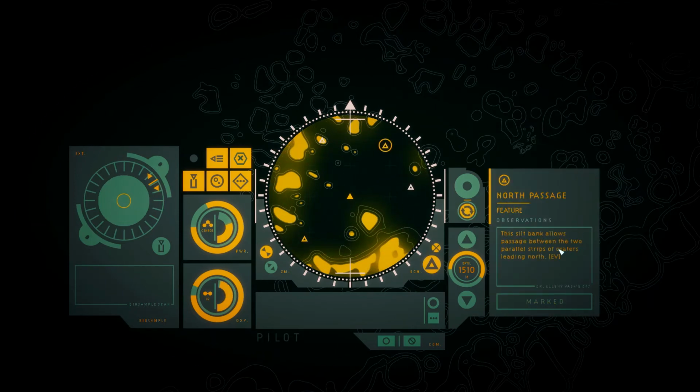North Passage. This silt bank allows passage between the two parallel strips of craters leading north. Or we can go to the sandy rise. The pools seem to continue to the north, but why do they stretch so far away from the main body of the lake? And here's another glowing shape. Something is emitting a faint glow beneath the brine. It has the sharp shape of a shell, or perhaps skeletal remains.